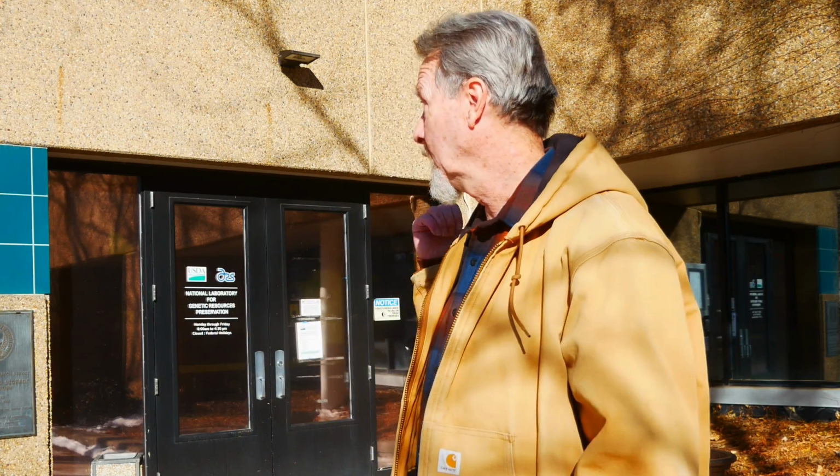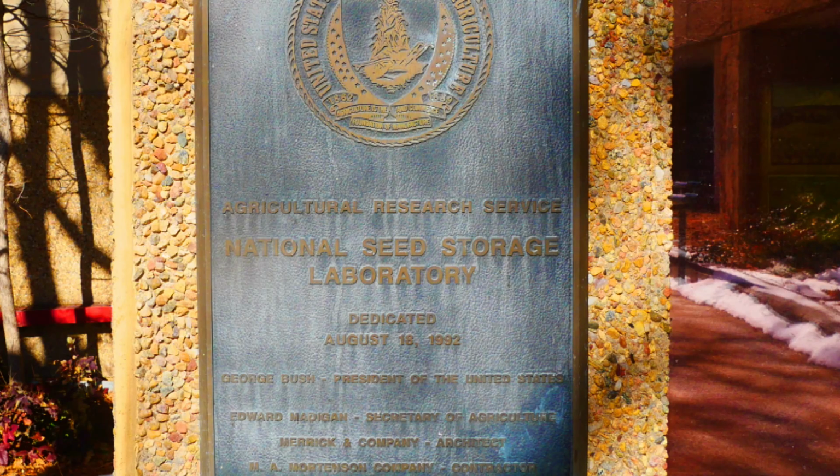We might need this building in 10 years. We might need the National Plant Germplasm next year. It will be needed 200,000 plus times this year and next year. This nondescript building behind me in Fort Collins, Colorado, is an incredible resource for the United States and the entire world. This is part of the USDA Agricultural Research Service. Join me today as I tour it and the National Seed Storage Laboratory.